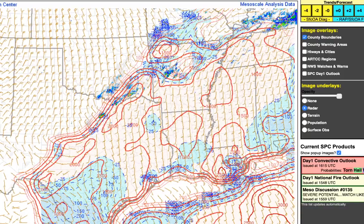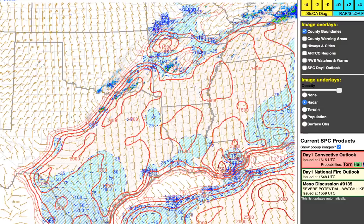But notice how the best low-level wind shear is within these due southerly surface winds. So these surface winds here are vectors, and the way they're oriented, showing the direction the wind is coming from. Notice how they're due southerly down here in the Arklatex, and then they shift to more of a west-southwesterly direction ahead of the southwest and northeast-oriented front. You have a positively tilted upper level system. That results in relatively southwesterly winds from the low levels all the way to the upper levels of the atmosphere.